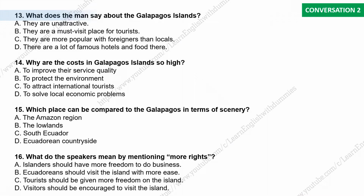Questions 13 to 16. Listen to the conversation between Emma, the tourist, and Felipe, a local person from Ecuador. First, you have some time to look at questions 13 to 16. Now, listen carefully and answer questions 13 to 16.